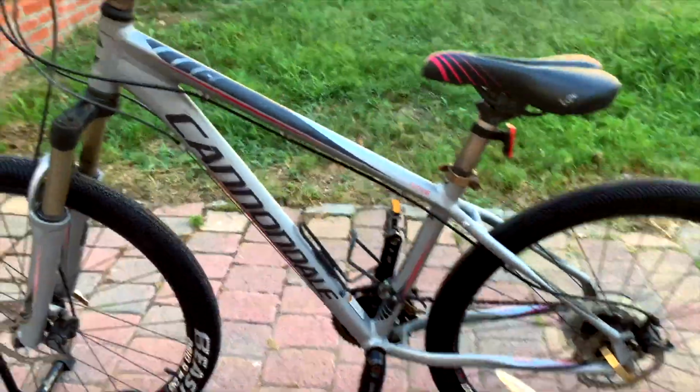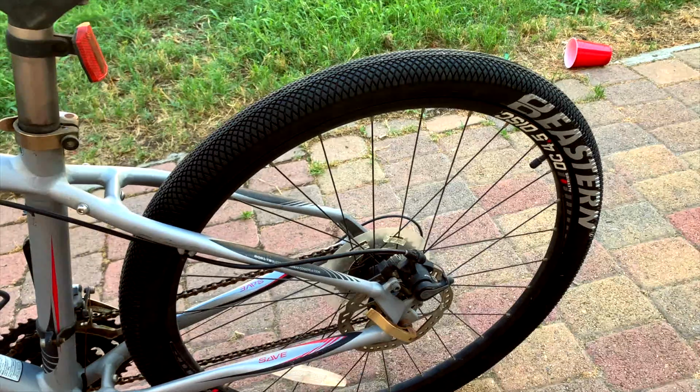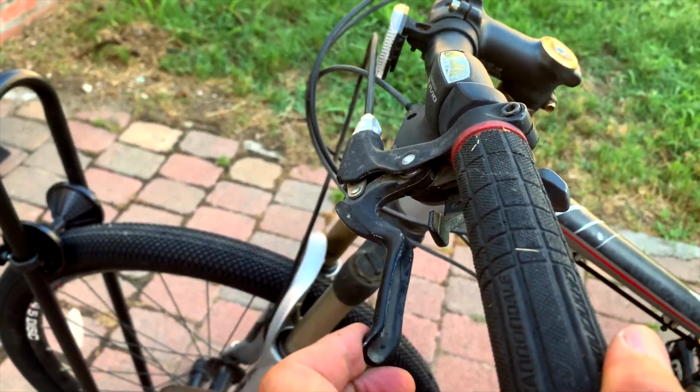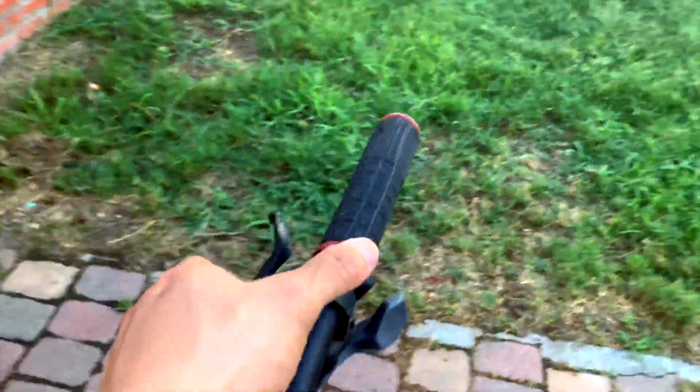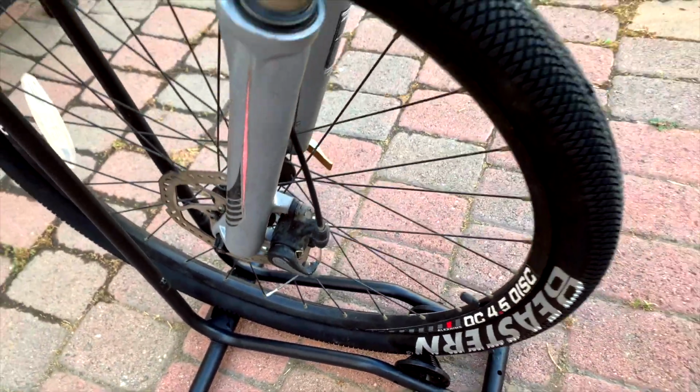Alright, and here's the completed bike. So you can see brand new tires in there. This rear one needed a new tube. I fully adjusted the brakes, so you can see that lever throw is way better. It's optimal. Took out all the rubbing in the rotors and the brake pads. All is good. The pads were actually good.